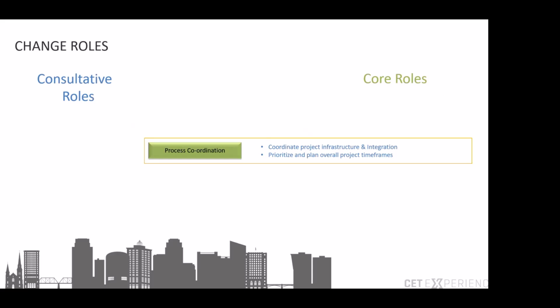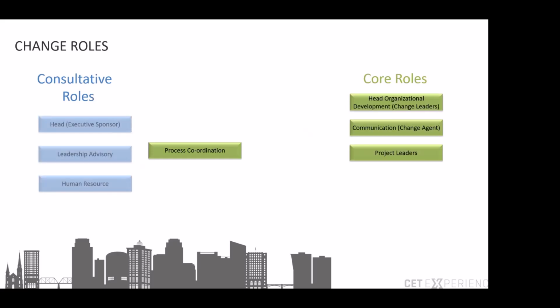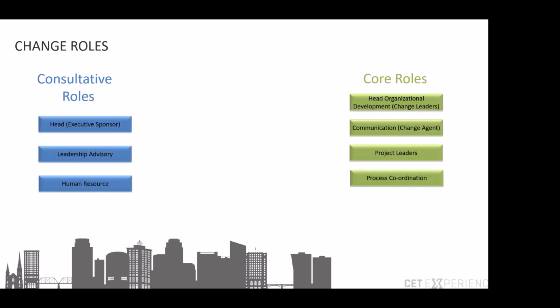And then you do have your process coordination. In a smaller organization, this absolutely is going to be the team leader or the change management leader that also coordinates when things happen, how they happen, and in what order. This does rely a lot on your team leaders to be able to feed them the information, but then they make sure that everything lines up and all your puzzle pieces are in place.